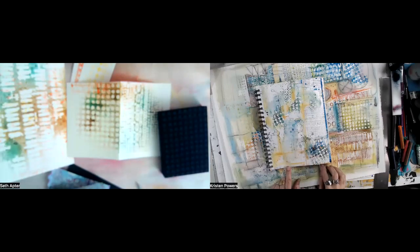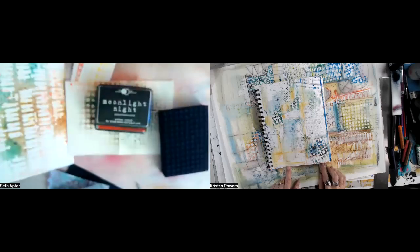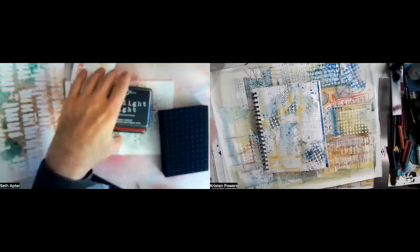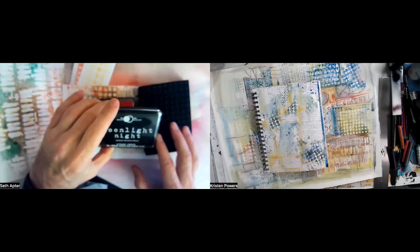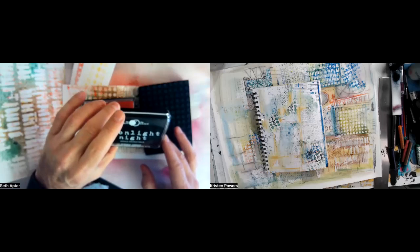Now, I don't know if everybody here knows about the incredible Moonlight Stones ink pads. These have seriously become my favorite and go-to ink pads. I know KP knows more about them, but they're basically a blend of dye ink and pigment ink, and they dry permanently. But they're so good to use.